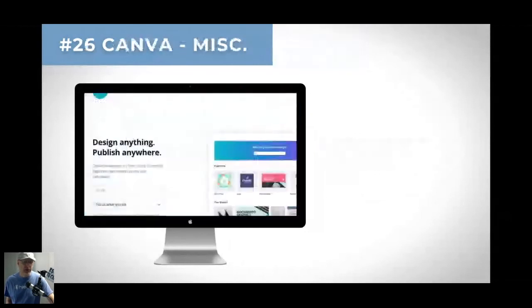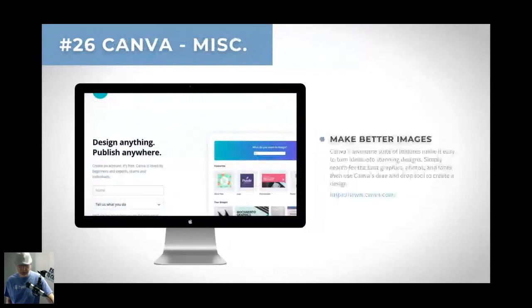Canva, number 26, and my final tool on the list. Make better images. I know most of you are not graphic designers, and nor should you be, but Canva makes this easy. They have a great free product. It lets you create images on the fly using a web browser. You can add graphics to it, pick from their graphics, create really nice drag and drop images on the fly, and use it for your social media. Use it to make compelling job visuals, right? Overall, it's free. It's out there. It's web-based, no software needed.